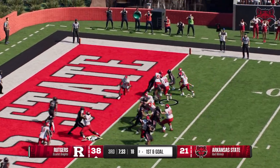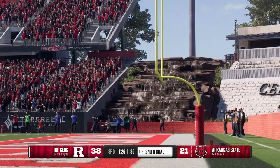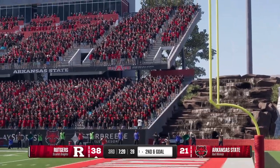They want to run this quarterback. That's what you expect from a senior. Don't give them any extra yards. Great tackle there. And you could tell the QB wants to run. He's going to be a big part of the game plan, and the defense really, really understands that.